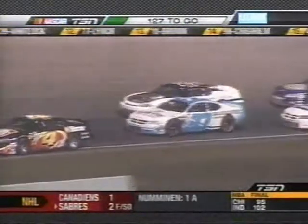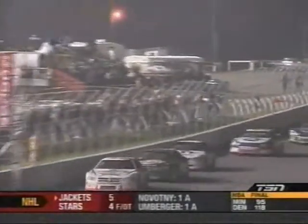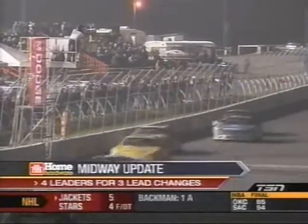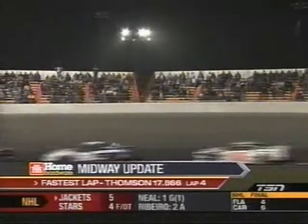Well, you got to give a call to the 77 as well. It's not that many laps ago that he got turned around right here on the front stretch and had to go to the back, and now he's back inside the top 10. 126 laps left to go here in the Dodge Dealers of Ontario Ram 250 as we take a look back to the 98 of Donald Chisholm, and Chisholm locks up the left front tire. You saw Joey McComb do the same as we hit the halfway mark in time for the Home Hardware Midway Update. We've had 4 leaders, 3 lead changes, 5 cautions has slowed the field for 25 laps, and the fastest lap is put in by Don Thompson Jr. at just a hair underneath 18 seconds.